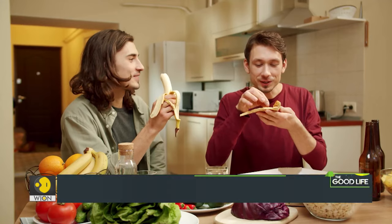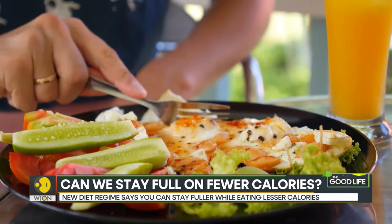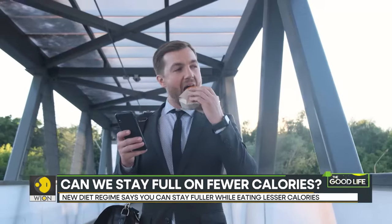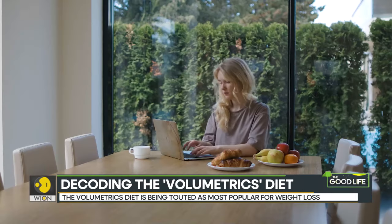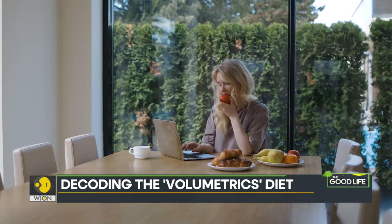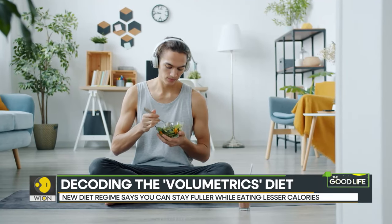You eat less and feel fuller. Sounds like a utopian fantasy, right? Well, a new diet or eating method is telling you to do just that. Eat less and yet feel fuller. This is what the volumetrics diet advocates.